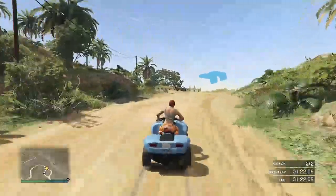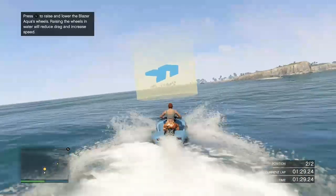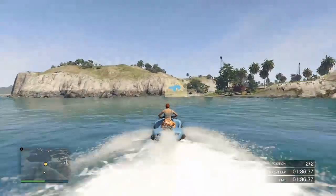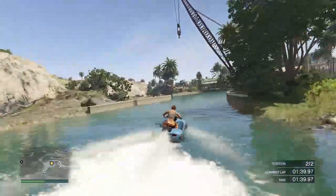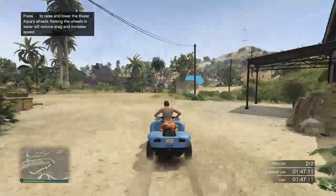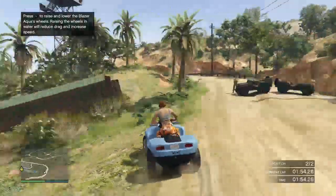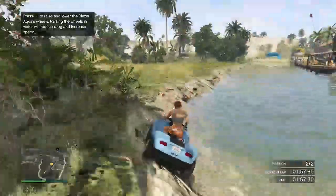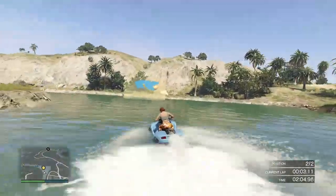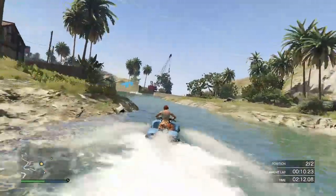This is dope. Oh, imagine if it jumps off into the water. Let's go. This is dope. Yo, I like this. W for Rockstar, WW. Yeah, I like this. Oh, dang. Oh, go. This thing's dope though. I'm coming. It's because I keep swerving.